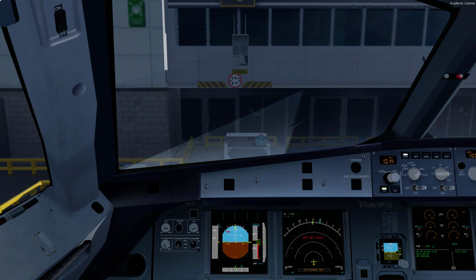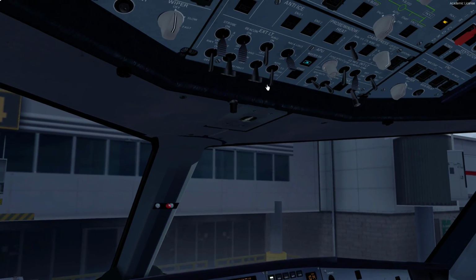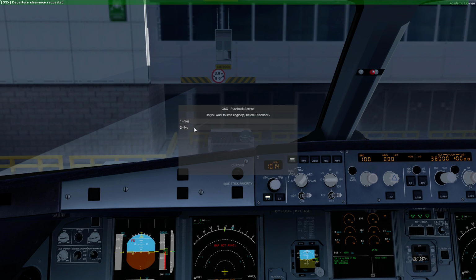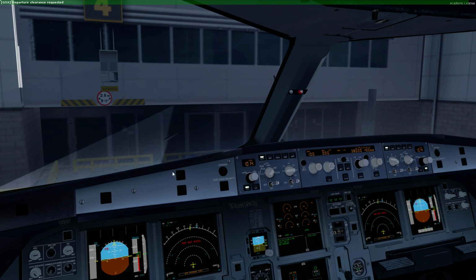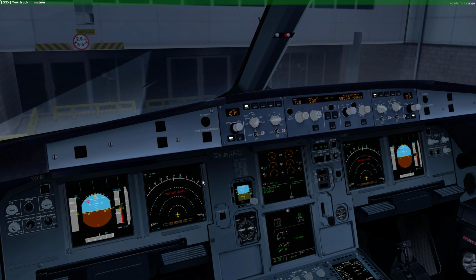Right, welcome back. I know that IRSs are still aligning in 2 minutes, but we need to do some more things before we get going. So we've got the APU turned on, and like so, and we'll also request pushback, nose left. So we're just going to get the APU ready and get the pushback ready, and since that's all done, we should have the IRSs aligned up. So that'll be all good.